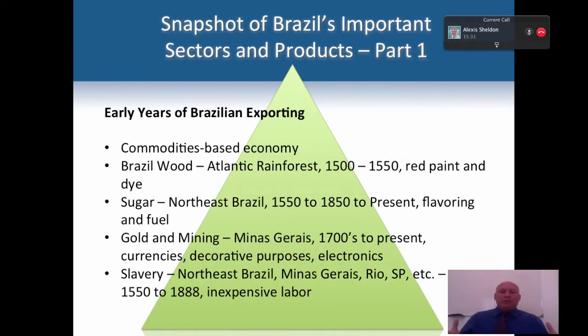Okay, so I'm just going to give you a snapshot of Brazil's important sectors and the products within those sectors. But I want to give you a little bit of background history of the economy here in Brazil. So in the earlier years, Brazil was strictly commodity based versus value added. In the very beginning, all the way back in 1500, you had Brazil wood. And when the Portuguese arrived, they needed some sort of product to export. And the Portuguese taxed that product at 20%. So really, they were just interested in exporting it to Europe. And the product was Brazil wood. That's how the country got its name.